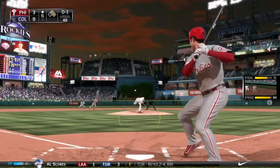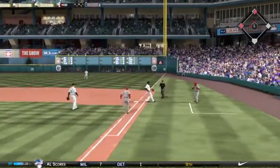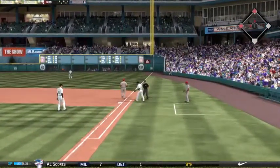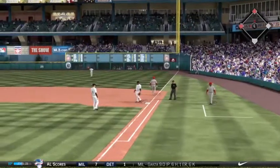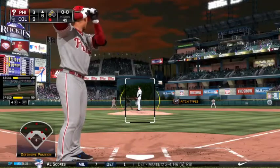Has a look, now the pitch. Here's a ground ball to first. Oh, and he has some trouble with it. And now, fortunately, they will get an out here. Now batting, 1 out for the Phils in their half of the 6th.